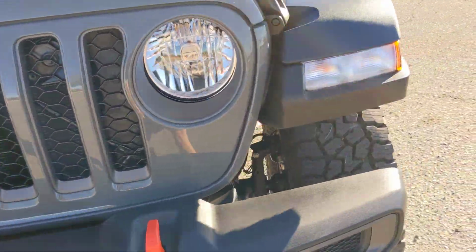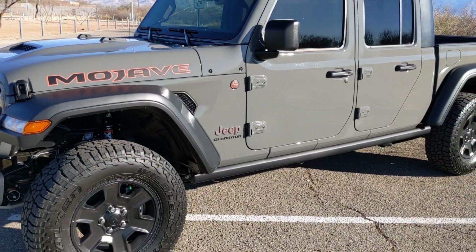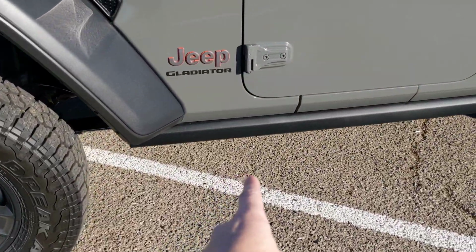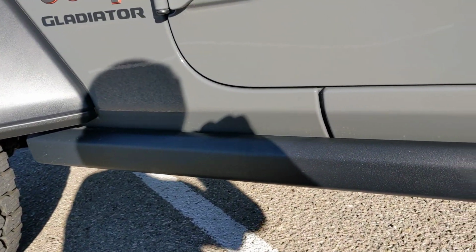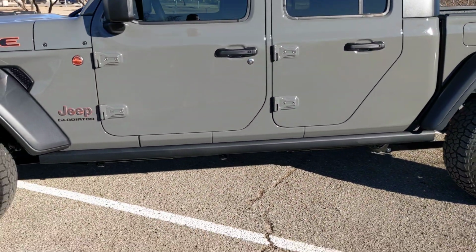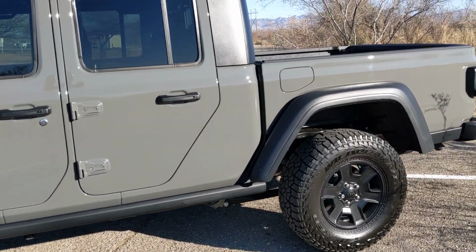So that's it in a nutshell, basically, as you would see a Mojave. Anytime you see Mojave, it's going to have all the things I just showed you. It's also going to have these rock sliders here, the rocker panel protectors right there, in case you bottom out on anything. It protects the bottom of the body of the Jeep. Hit those first.